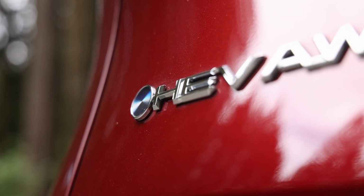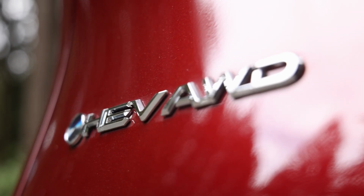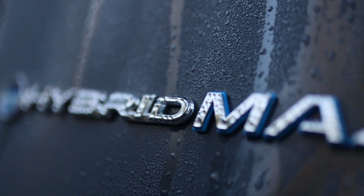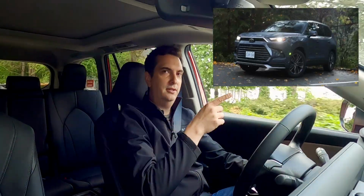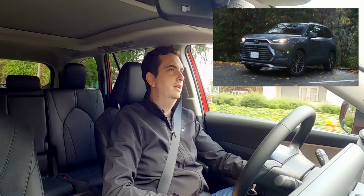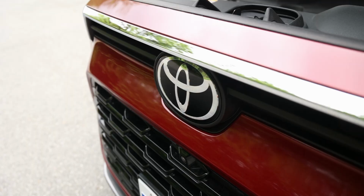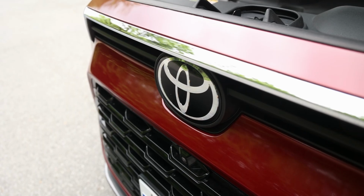The Toyota Grand Highlander has three powertrains to choose from. There's a gasoline-only 2.4-liter turbo four-cylinder, an efficient type of hybrid powertrain, which is what this one has, or a more powerful type of hybrid powertrain, which is called the Hybrid Max. I previously did a review of that one last year, and you can check it out up here if you're interested.